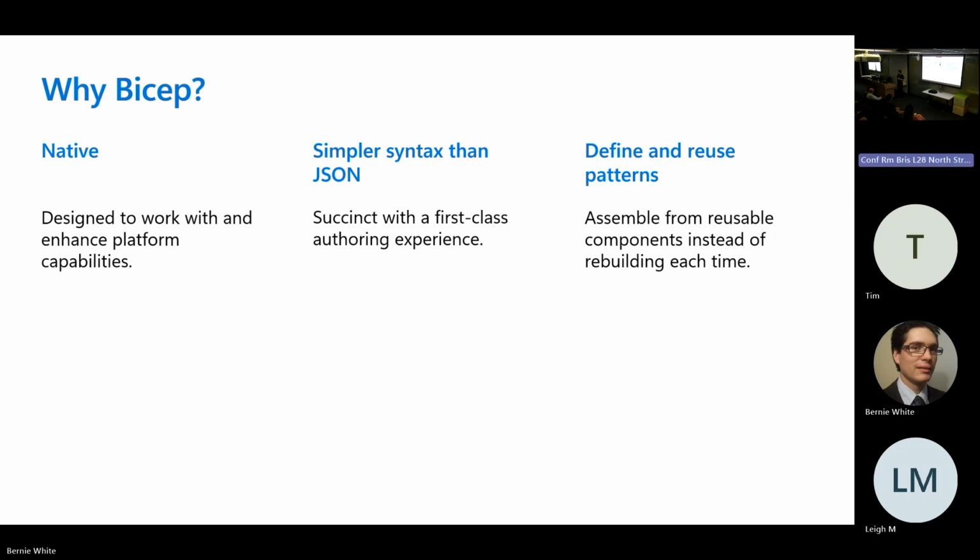Define and reuse patterns. Like I alluded to before, one of the key things we want to do is get greater reuse. If we know what a server should look like, you probably need to deploy more than one server at a point in time. So why not just make a pattern for a server and then roll that out as many times as we need to?